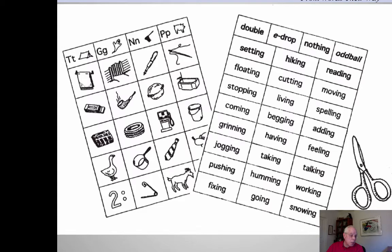So on the left, you see a picture sort by beginning sounds, and a two-syllable sort looking at, do you double, e-drop, or make no change? The children cut the sorts up, and then they sort them. These sorts can also go on.